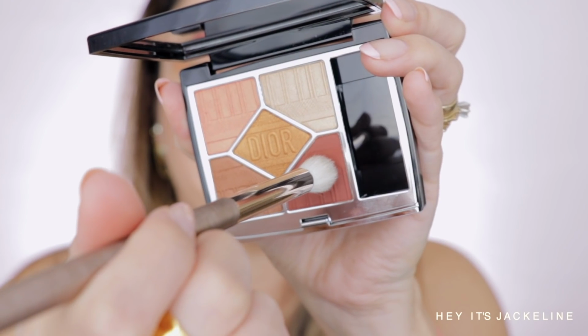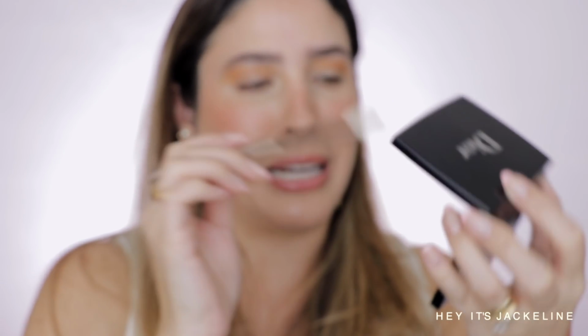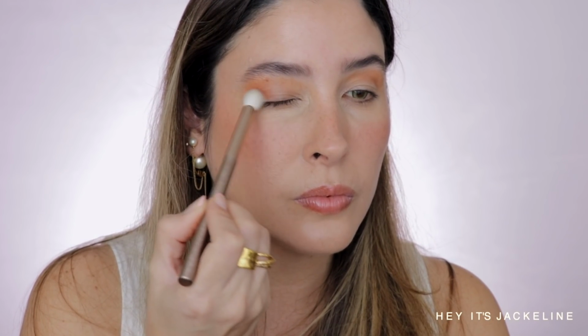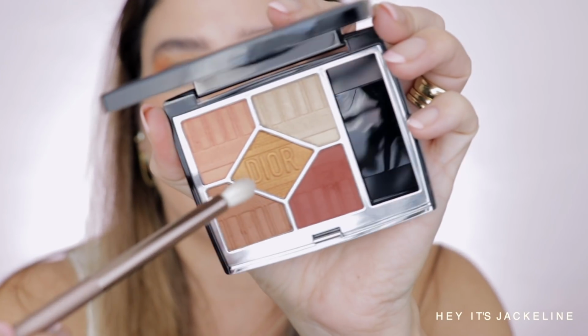Okay, this eyeshadow has a lot of pigment. I'm impressed with the amount of pigment that I'm getting from this eyeshadow. I thought it was not gonna be as pigmented, but oh wow. Next I'm gonna go with the blender brush and the deepest shade. I'm just gonna tap very lightly. Oh yeah. Now I'm gonna go with a mini blender and this gold shade, and I'm gonna apply it right next to that deep matte shade, just using it kind of like a transition shade.